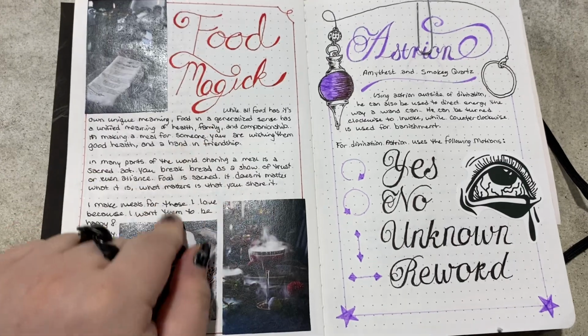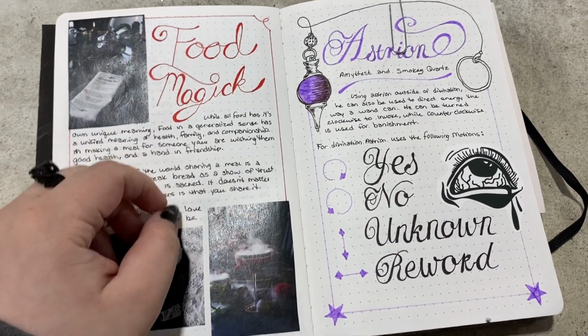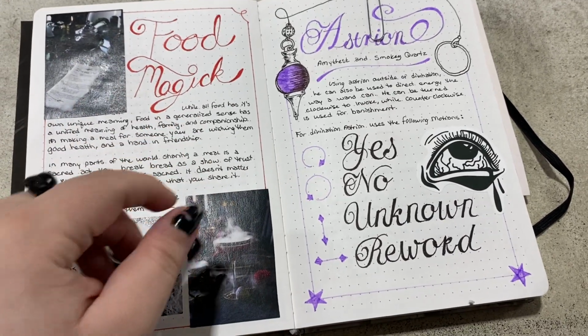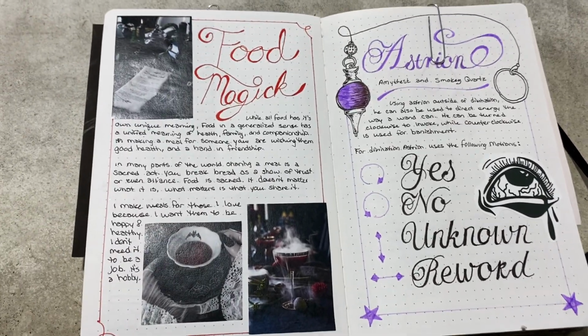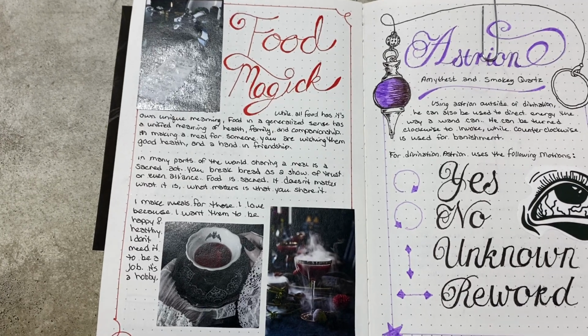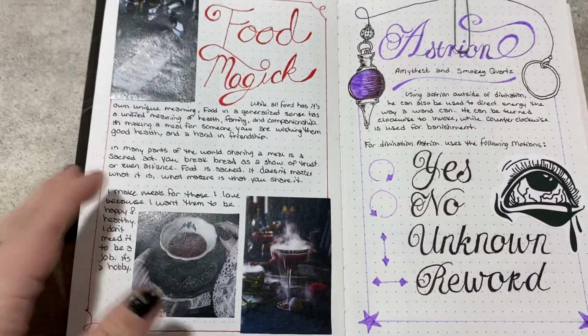This food magic here is the general food magic. It's what food means in that general sense, and not what people do when they split it up, like this food means this, this food means this. It's the generalization of the energy of making the food and of the meal and what you do with the food and the meaning behind that.